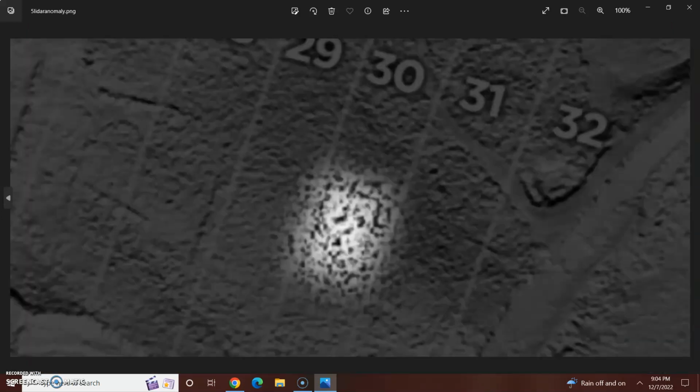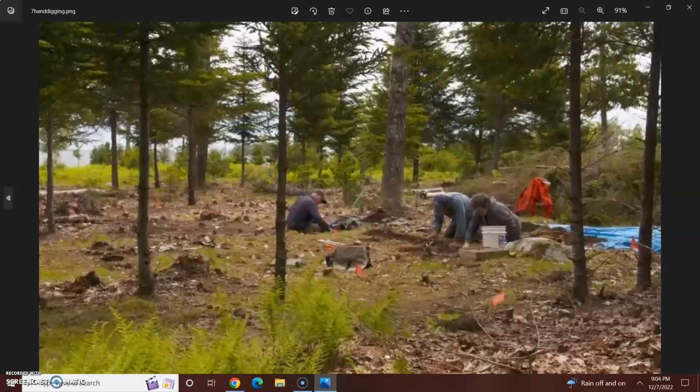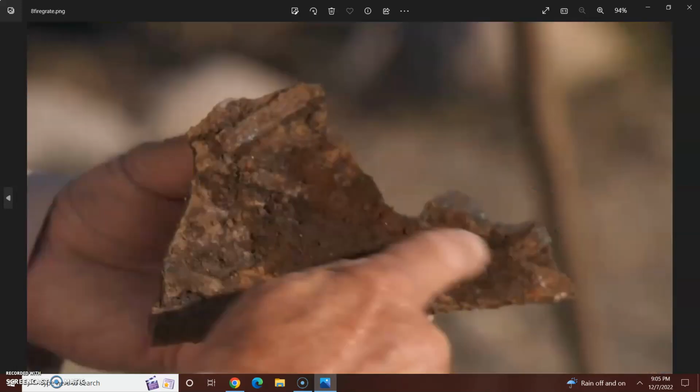Speaking of Dr. Ian Spooner, he has examined the LiDAR data taken on the previous episode and noticed this anomaly on Lot 30. Anything rectangular is worth taking a look at, since, as Rick says, Mother Nature doesn't do right angles. This area is about 200 yards from the ship's wharf on Lot 32. Led by archaeologist Laird Niven, members of the team start hand-digging small squares in the anomaly area to look for structures and artifacts.